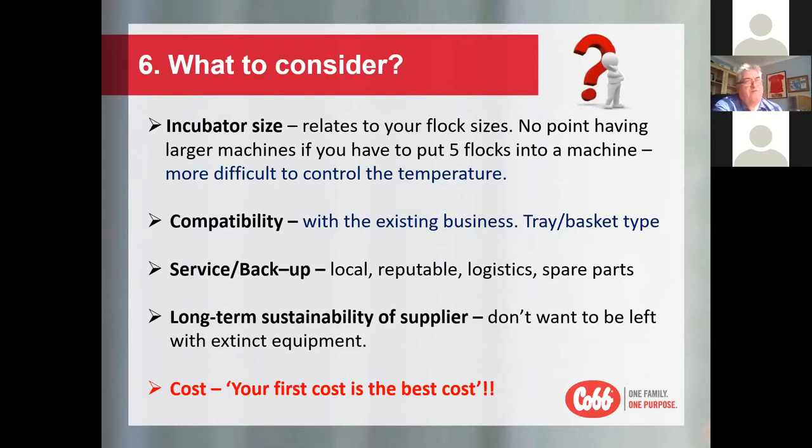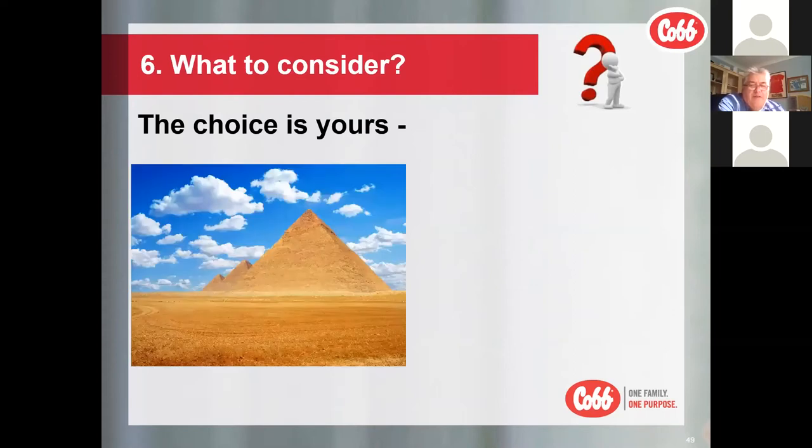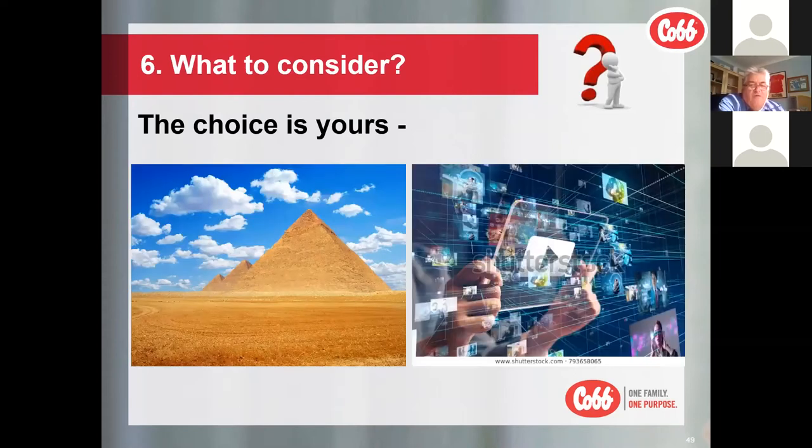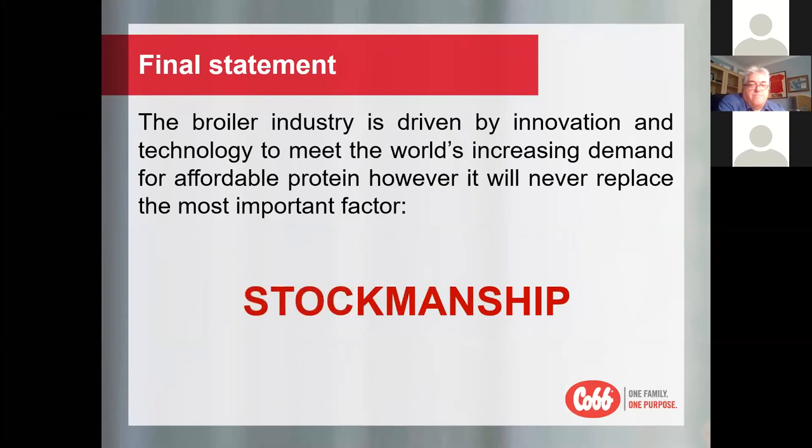As examples in South Africa, I have two where people bought 24-trolley machines instead of 12-trolley, but then they had small flocks of 8,000, 10,000 breeders, and they're never going to work the same because they won't have the same temperature control. So the choice is yours, whether you want to go back into history and build another pyramid, or look at some of the new technology. But one thing is important: regardless of the industry being driven by innovation and technology, we still need the stockmanship.